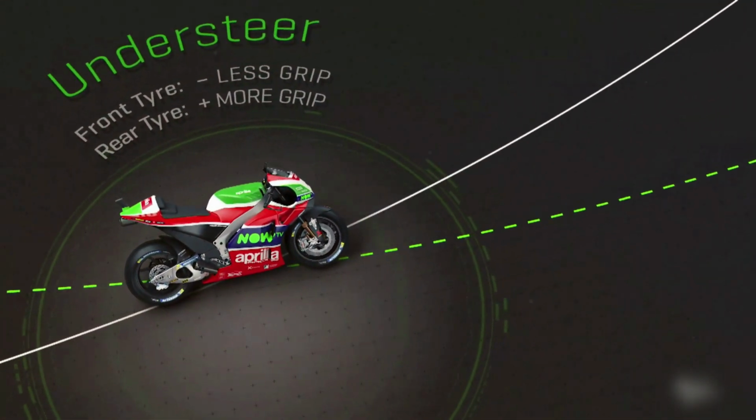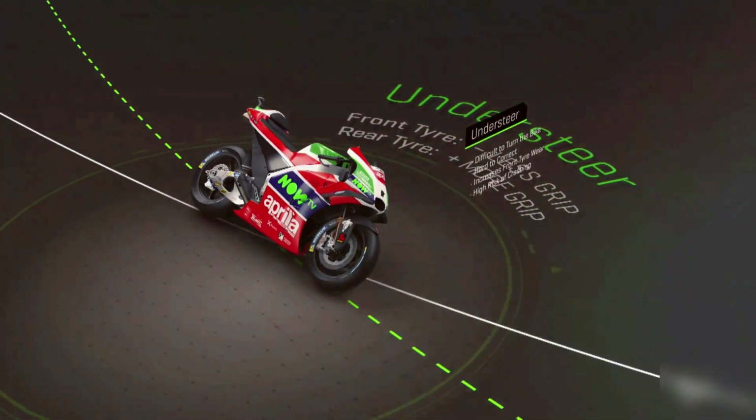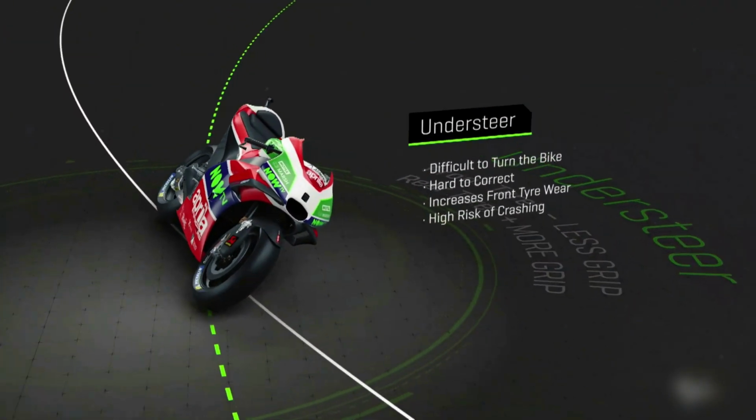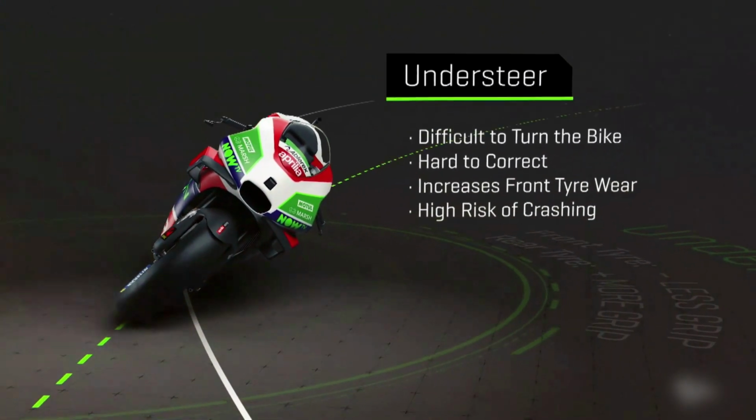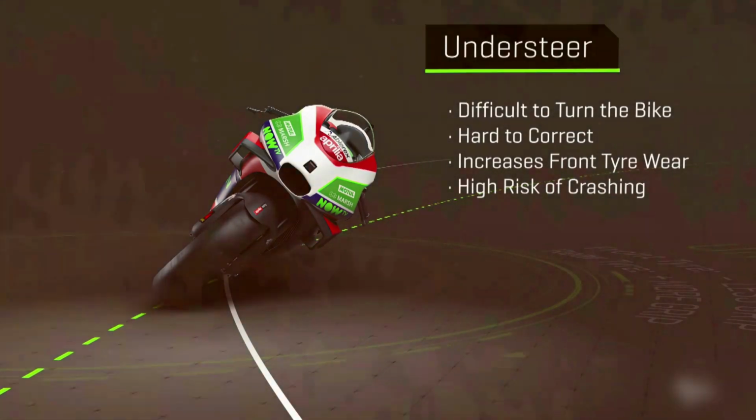Understeer is when the side slip of the front tyre is greater than the rear, pushing it away from the turn. Here the front tyre has significantly less grip than the rear tyre. The problem with understeer is the risk of running wide, as it's hard to turn and correct. Sliding the front wheel increases the wear on the tyre and the rider could risk crashing.